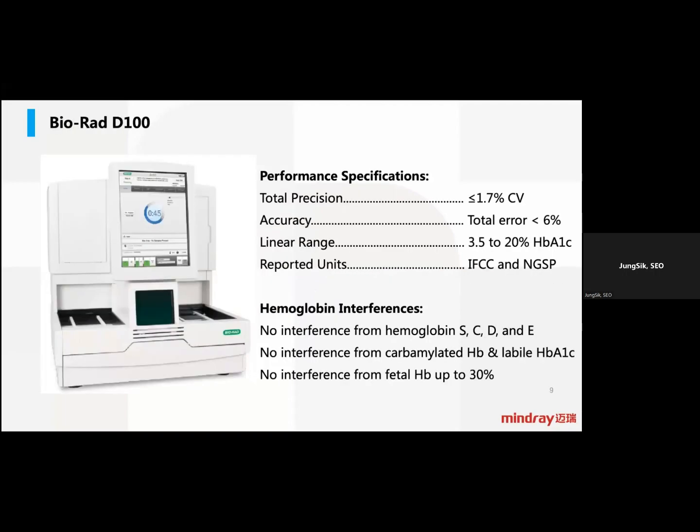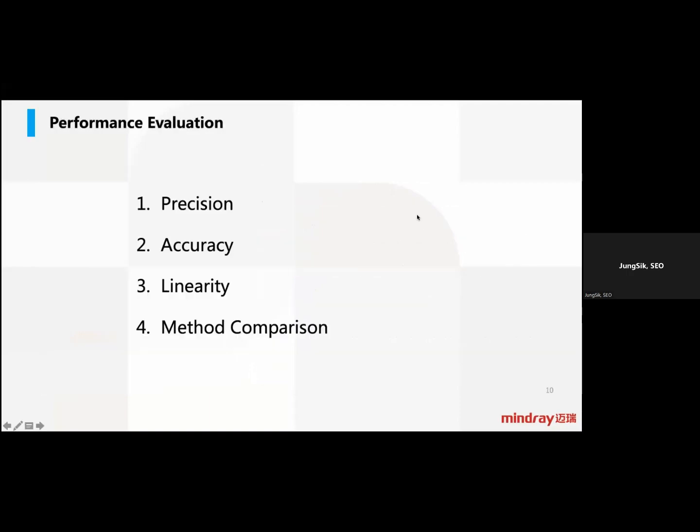For the HbA1c compared instrument, the Bio-Rad D100 HPLC system, the HPLC technique is currently considered a good standard for HbA1c analysis. The performance evaluations: the first is precision and accuracy, then linearity, and method comparisons.